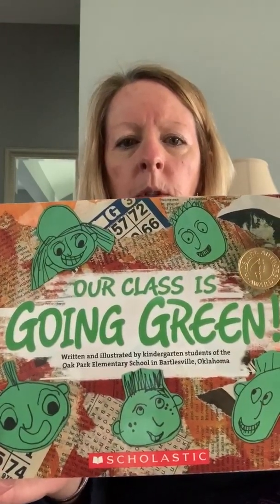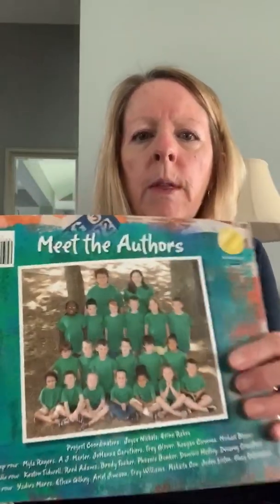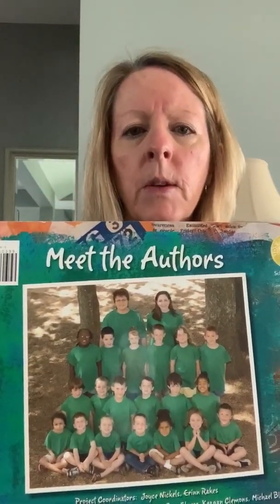This book is called Our Class is Going Green. If you look closely, you'll see some drawings by boys and girls that were just the same age as you. This is actually written by a group of kindergartners. I'm going to show you the back. It says meet the authors. So they all worked together. I think they probably each had a partner and they worked on a page together. So again, this is called Our Class is Going Green. It's got this special medal on it that says kids are authors. So let's take a look inside.